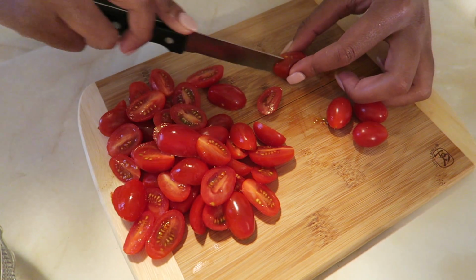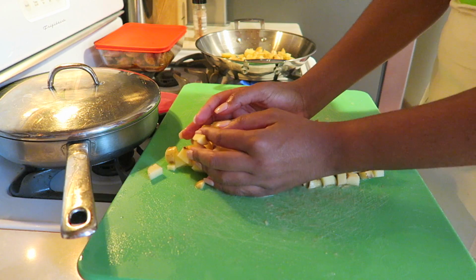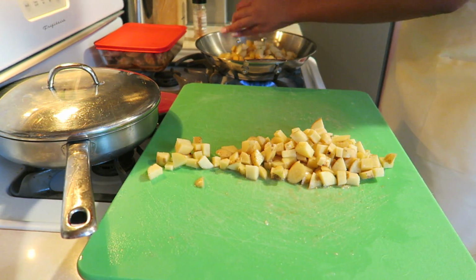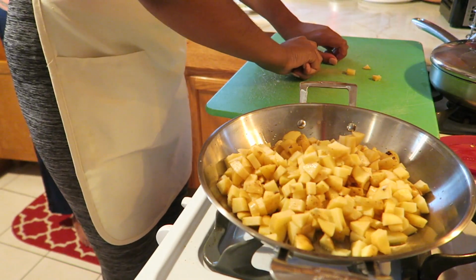After slicing your tomatoes, olives, garlic, and your parsley, you'll start cooking your potatoes. Heat a thin layer of olive oil in a large pan over medium-high heat. Add potatoes and cook until brown and crispy all over.